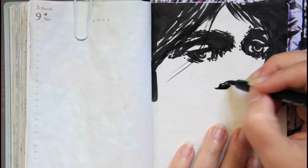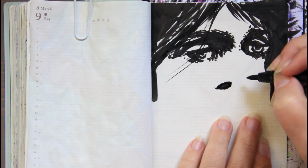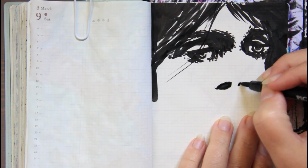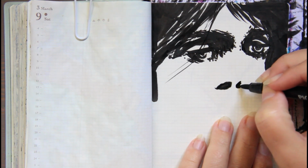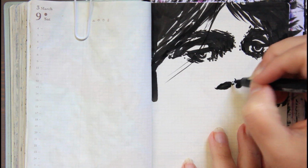I think that's a thing I want. Oh my gosh, I'm having such allergies. When you're having allergies and you're drawing nostrils and you're like, make them smaller, breathing's hard. Anyway, that is my thought.